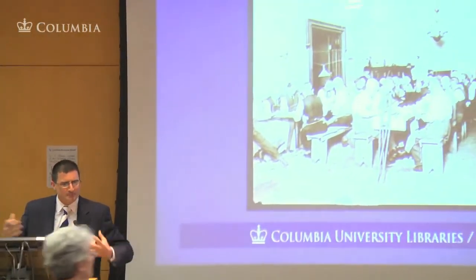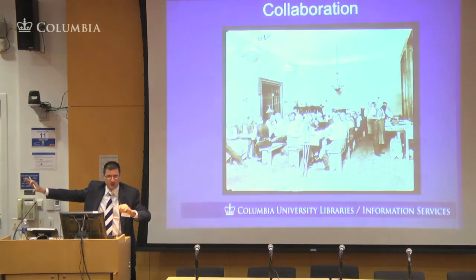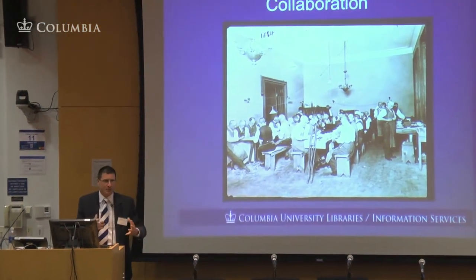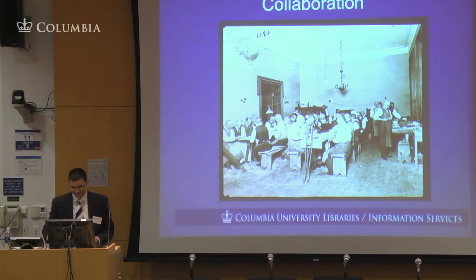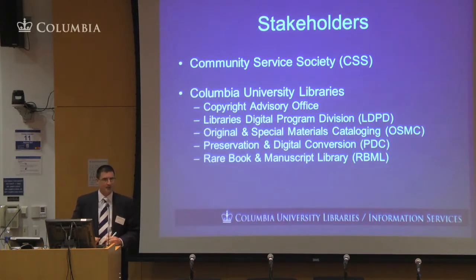I take collaboration to be people working together towards a common goal. I know there's a debate in librarianship about collaboration between two different institutions versus collaboration inside an institution. So this is to some extent probably 20% us and Community Service Society, and then maybe 80% the units within the library that work together to get this done. That, by the way, is a shot from the collection. That's called Old Man's Toy Shop. These are the stakeholders, and I'll talk about them in a minute.